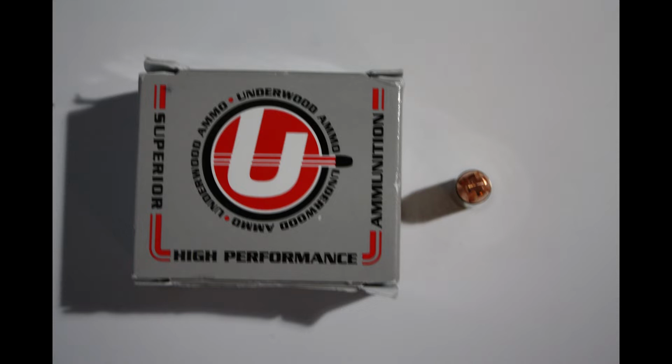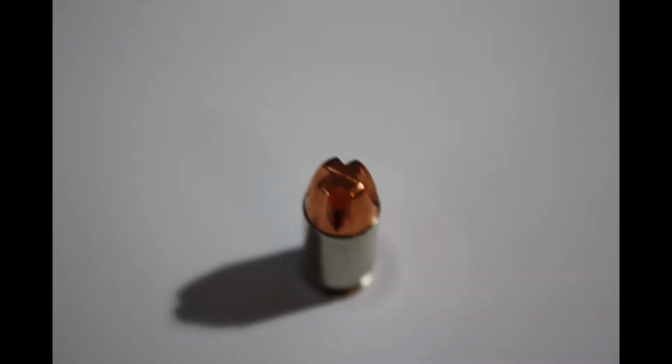This has an advertised velocity of 1,100 feet per second on the box. This ammo has a copper projectile that kind of looks like a Phillips head screwdriver. I don't know what the official name for this projectile design is. I'm going to call it the Xtreme Penetrator projectile. And now, let's hit the range.